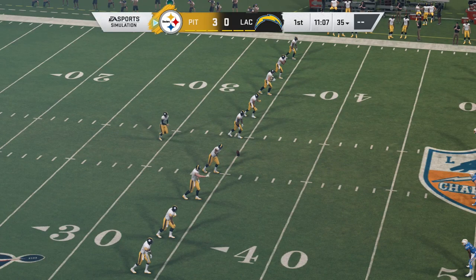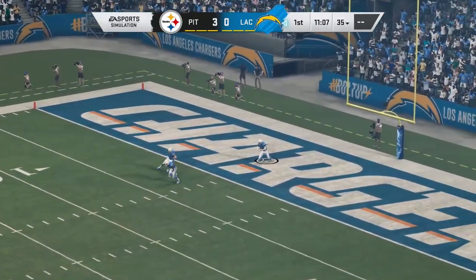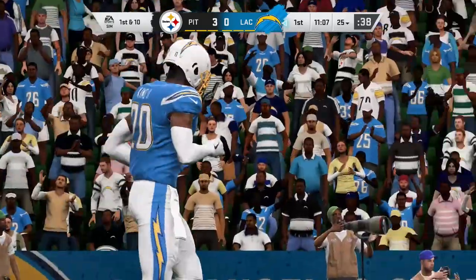After the successful field goal try, here's Boswell to send it away. That'll be taken in the end zone, and he won't return this one. He'll go down to a knee, and they'll start at the 25.